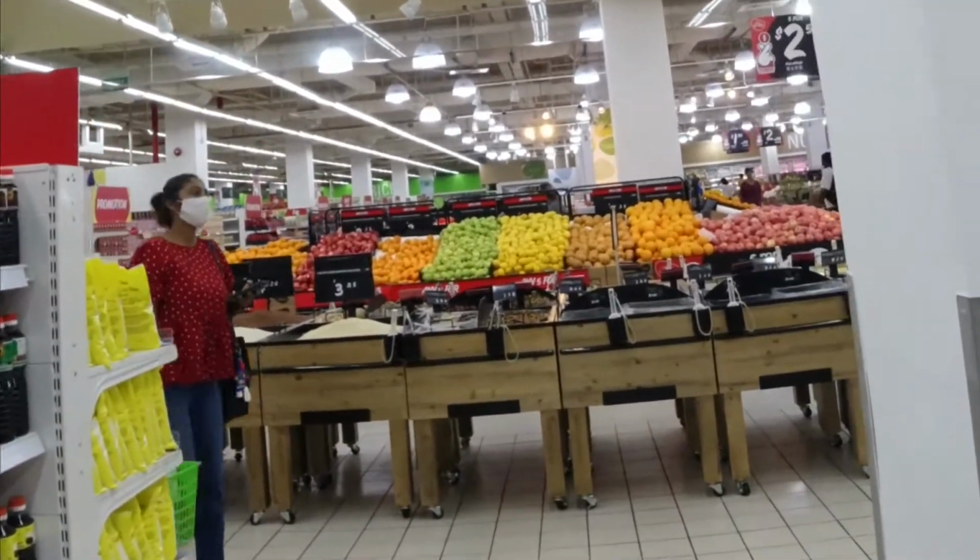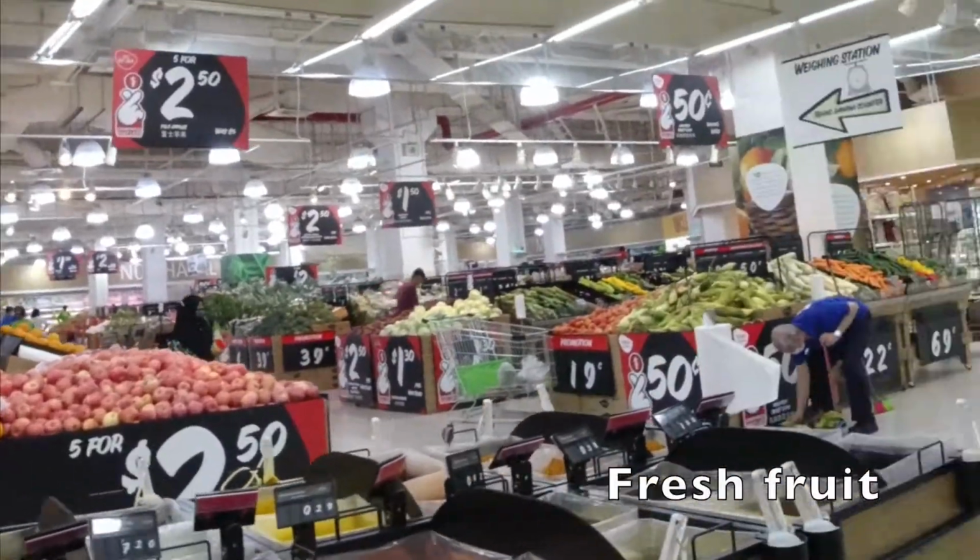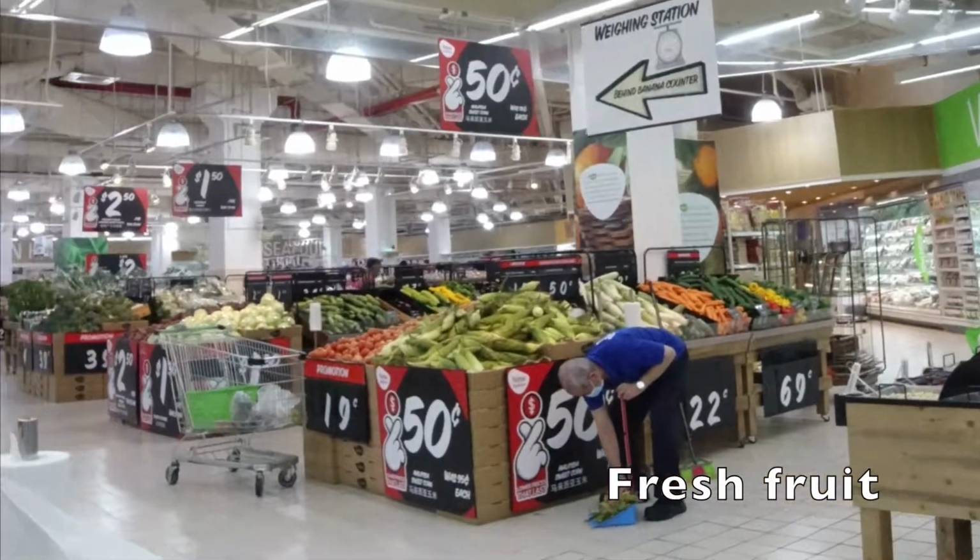Believe it or not, it's actually quite busy today. Normally I come on a Tuesday and there's even less people here than this. Obviously at the weekend it's a lot busier.